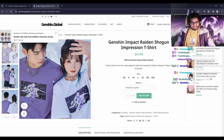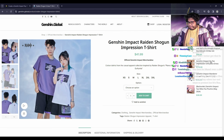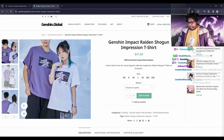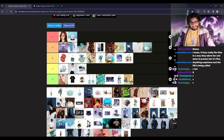Oh, the art is so nice. And it says Plain of Euthymia. It's so drippy. But I have to come back to my senses. We have to think about this logically, right? It's a plain t-shirt with just something printed on it. That's all it is. But it has something cool on the back. Is it better than the black t-shirt? Absolutely. I would wear this. All right, hear me out. I'll put it in C.